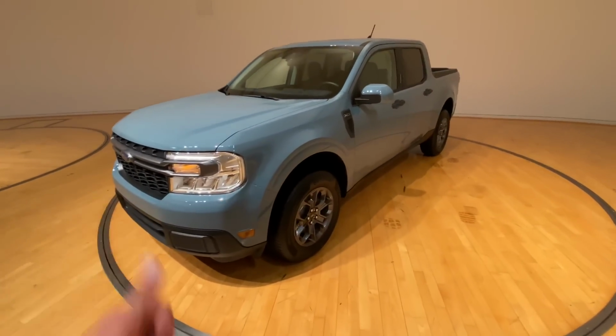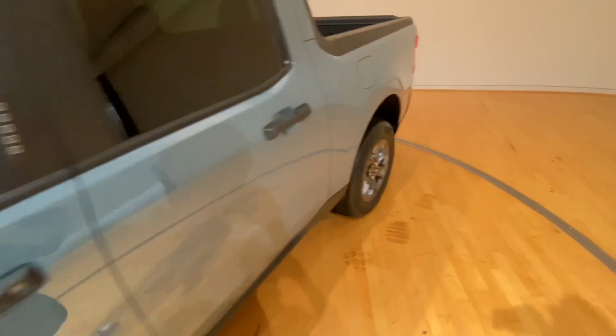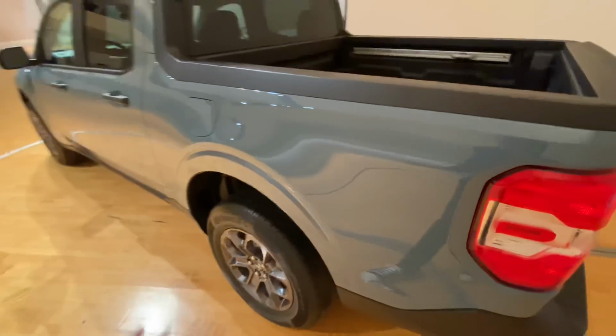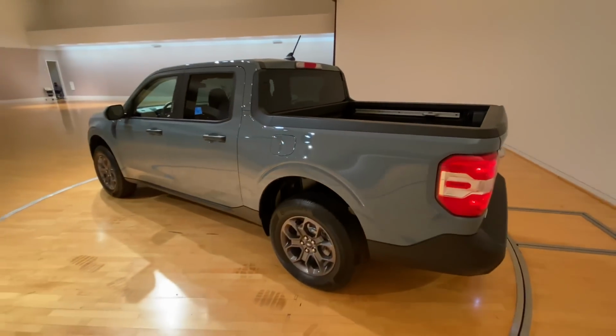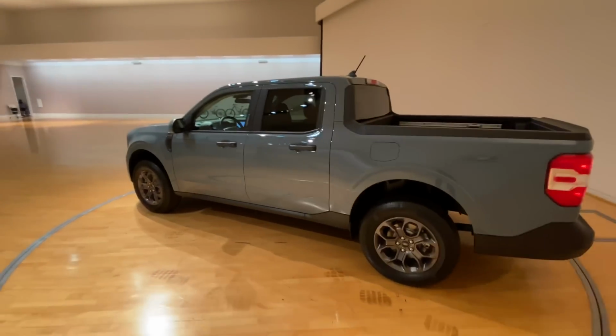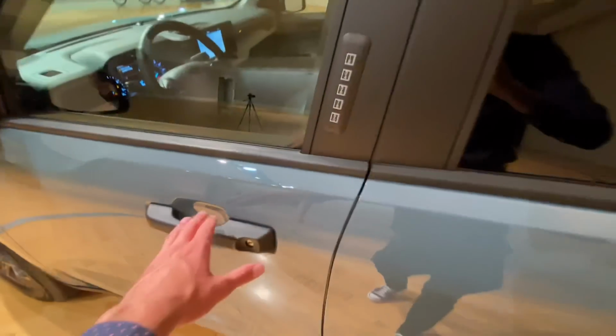There's also going to be an FX4 package available that'll give you more aggressive tires, skid plates, tow hooks in the front, different suspension, revised suspension for off-road use. It'll give you 2 different drive modes, so mud and ruts and then sand. So there's an FX4 version coming. We're going to get it off-road. We're going to tow with it, see how it does. But so far, it's looking pretty cool, guys. Really excited about this one.